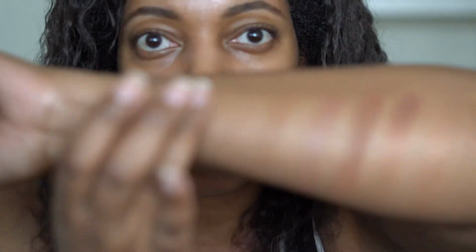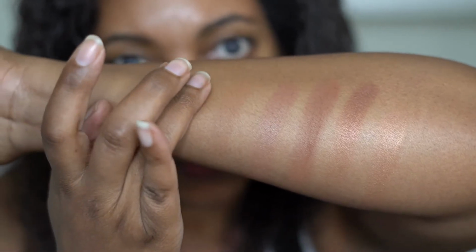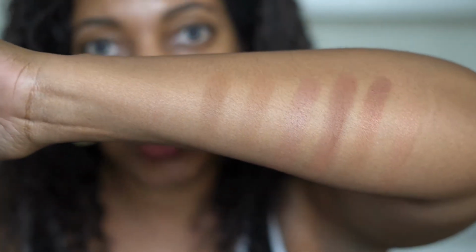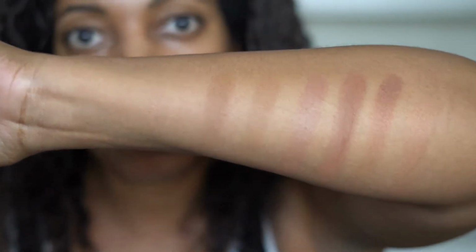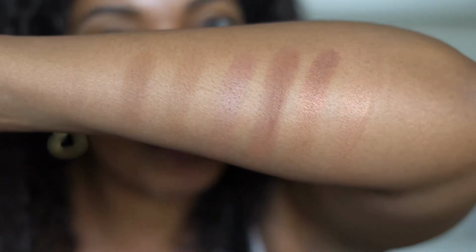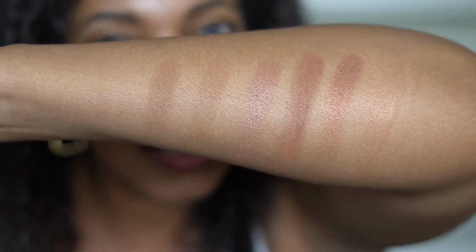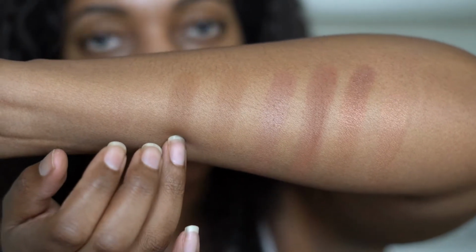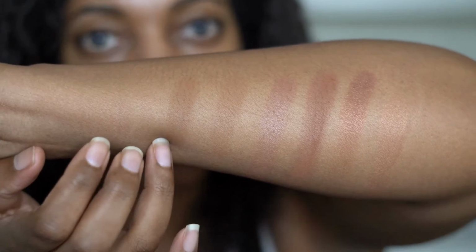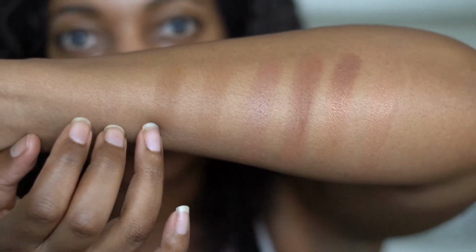Next up, here is Caramel Cutie from Fenty. This is the little mini that I have. She's adorbs. So what's interesting about this one for me is it actually tends to make me look a little bit muddy. So I think Island Ting, on camera it maybe doesn't look warmer, but I feel like it is. This one is a little bit deeper, but again, I think it's a little bit cooler than that one. And so this one tends to make me look a little bit muddy, which I dislike in a bronzer.